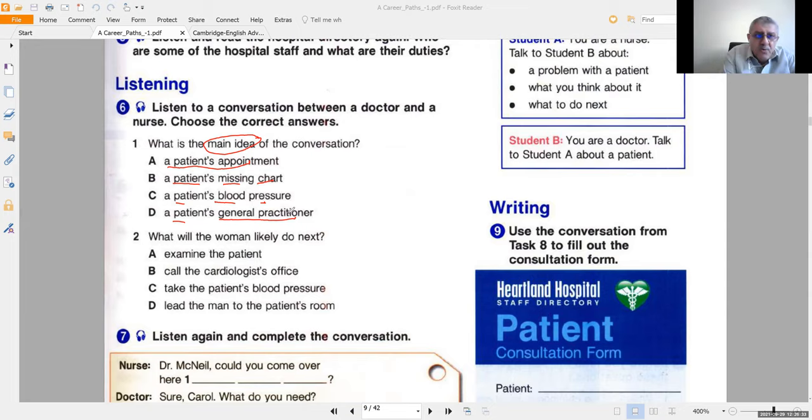Question two, what will the woman likely do next? So what is the next step? Examine the patient, call the cardiologist's office, take the patient's blood pressure, or lead the man to the patient's room. So we have two questions. Now let's listen, and then we answer the questions. We listen two times, twice.